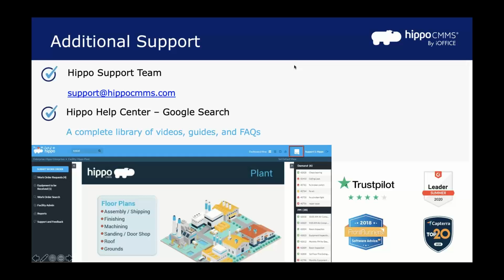Hippo does have two date fields for that, with close date being a hard timestamp that can't be changed, and that's when the work order is closed within the software. The completed date, on the other hand, is something that a user can change and could be editable.